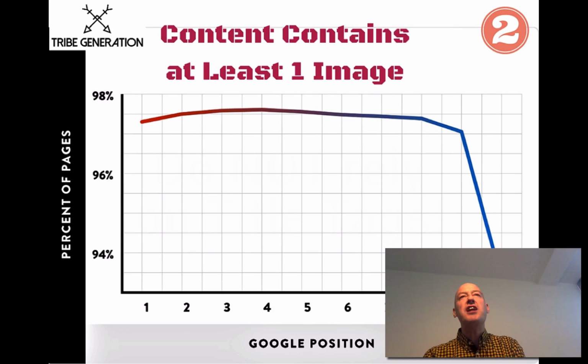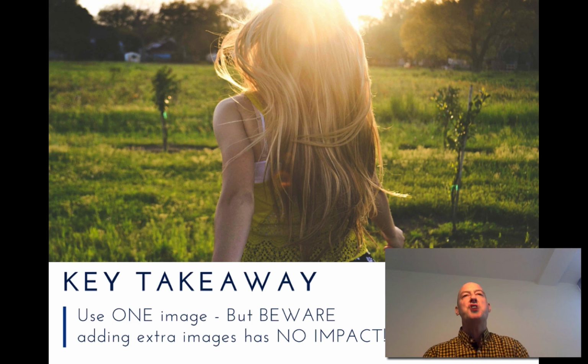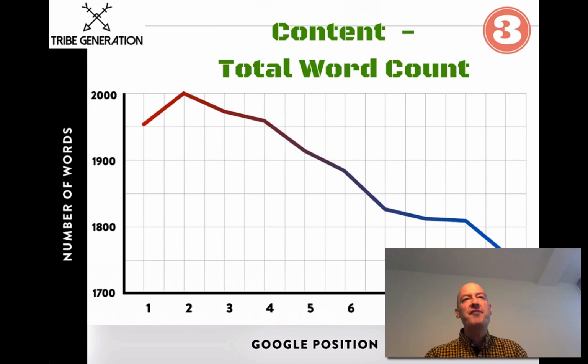As you can see, using at least one image in your content is significantly better than having no image at all. However, when we looked at the link between the total number of images and rankings, there was no connection. So while using a single image is clearly better than no images, including lots of images just doesn't have an impact. We were very curious to see the effect of content length.